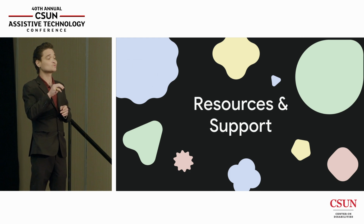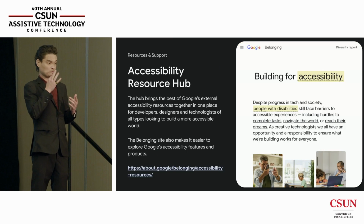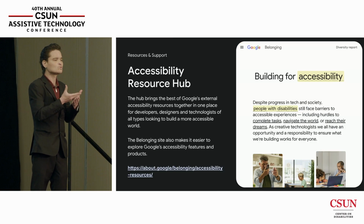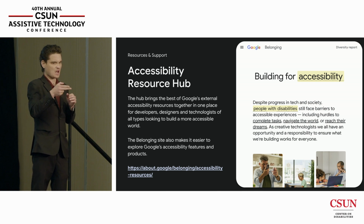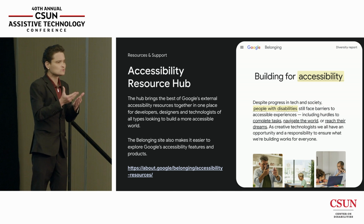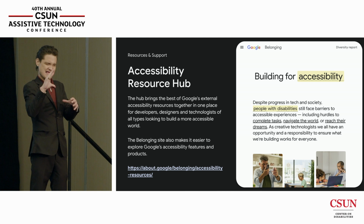All right, folks, I'm going to close this out where I'm going to talk about resources, how to learn more about all of this, and also how to get help if you need it. So we've done a revamp of our accessibility resource hub. This is really for anyone who's a developer or designer or wants to build a more accessible experience. We've collected all of our resources about how to do that well into one place. And I'll share a link in a little bit that'll take you to any one of these pages.